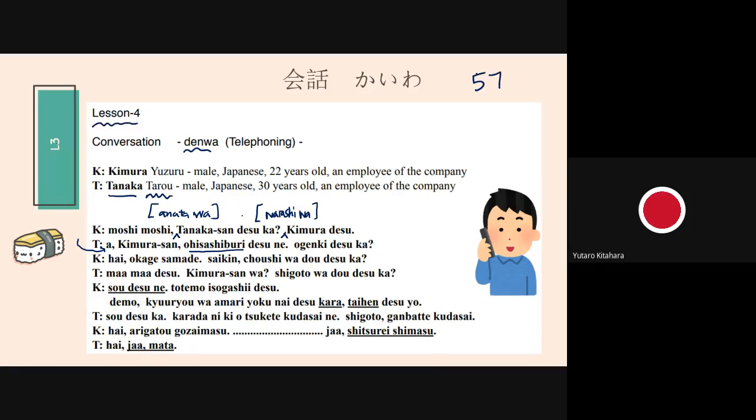Sorry, lesson 4. Conversation. Okay, long time no see. How to put it in? Hisashiburi desu ne. Okay, the ne again is just how to put it in, no translation. Oh, genki desu ka? We know that very well. How are you? Are you healthy? Okay. Hai, okage sama de.